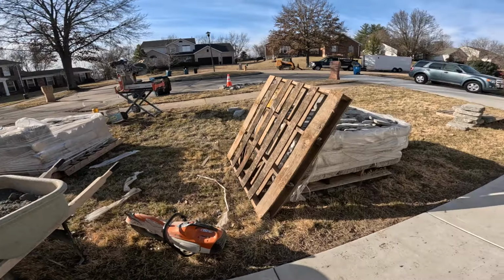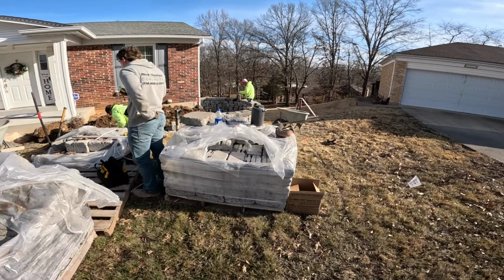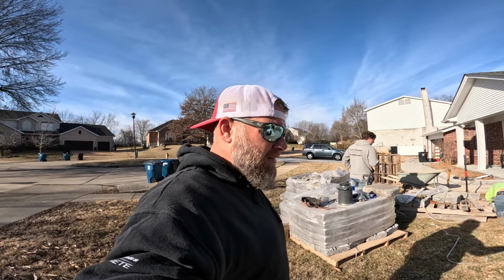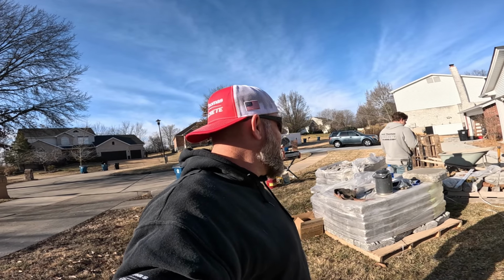I don't know how in the heck I ended up with so many extra blocks, but shoot, I've got a lot of extra blocks. You'll have that sometimes, but I literally have 3 pallets of blocks that I bought. In my defense, I gave Buddy my measurements and then he gave me this, so I'm gonna blame it on him. So Buddy, if you're watching this, I can't believe you did that. We'll trade the blocks for the breaker. Yeah.